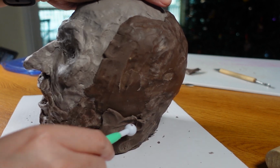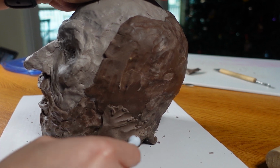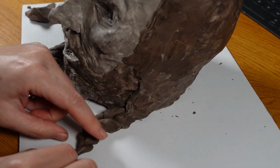I feel like as soon as I put on more hair, he definitely looked more like his character, so that was giving me a confidence boost. Definitely putting in his braids made me kind of nervous, but I really feel like it's all coming together at this point.